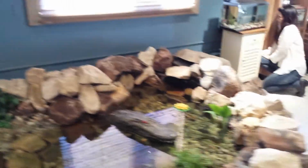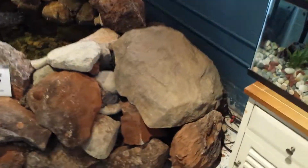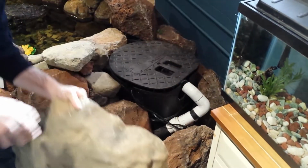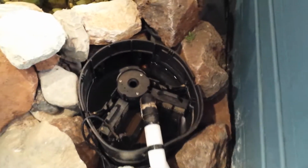At the other end of the pond, I wanted to show you another very important component. This is called the skimmer. It is just like a pool skimmer, only much, much larger. The skimmer houses the pump, and so you don't have to clean the pump.